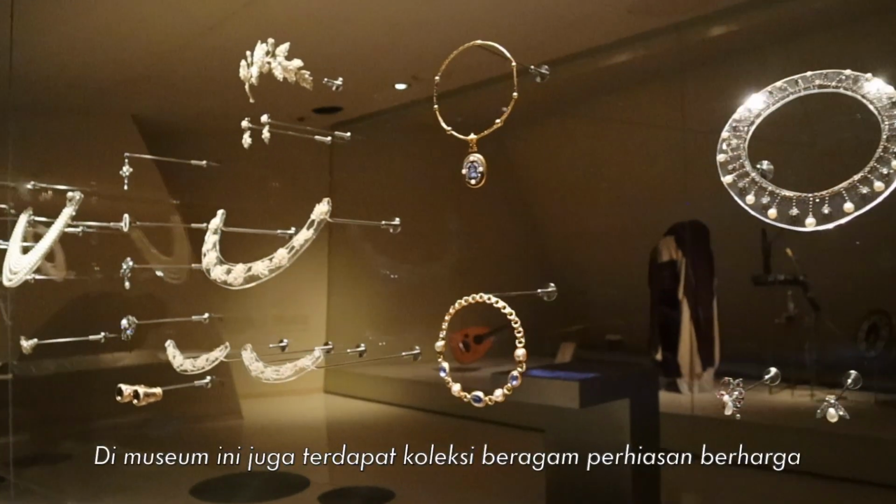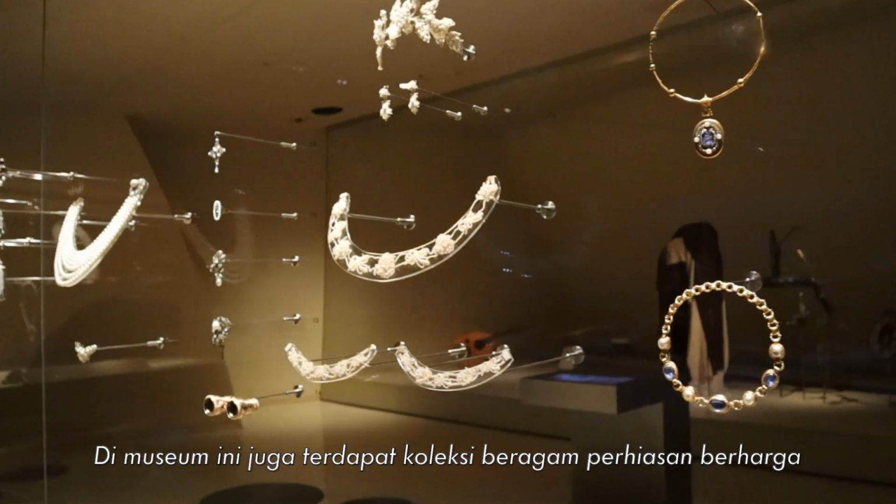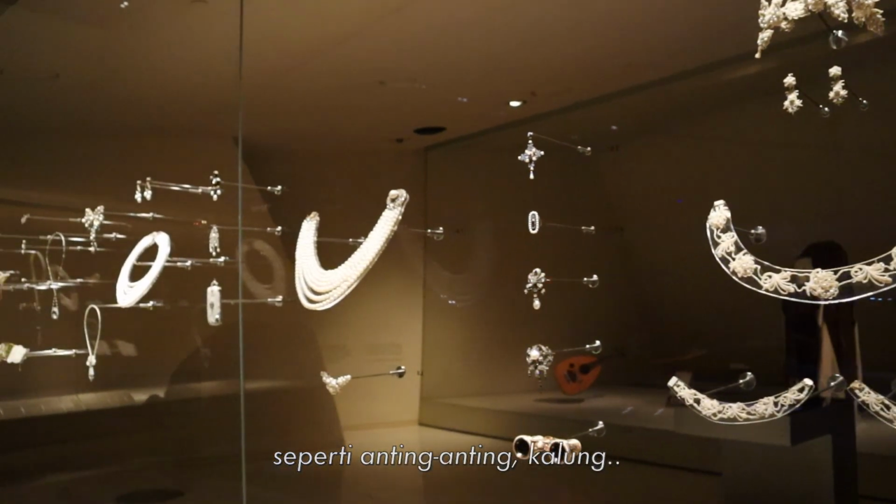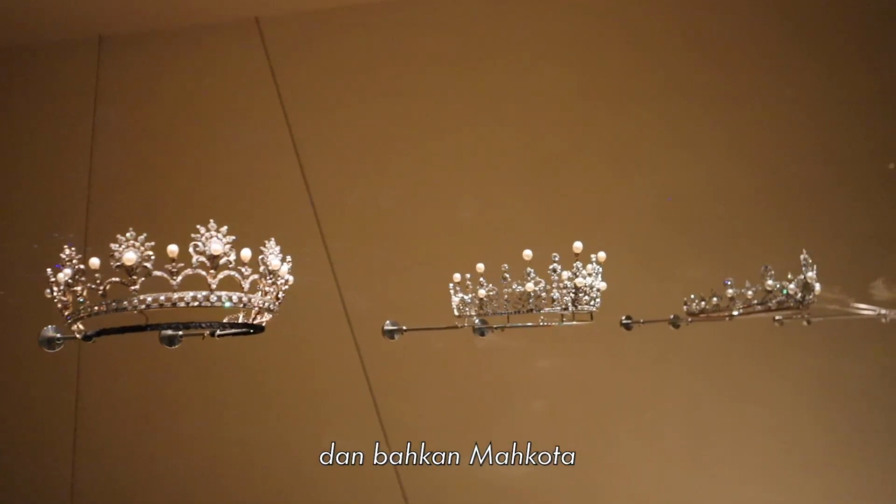This museum also has some collections of precious jewelries like earrings, necklaces, and even tiaras.